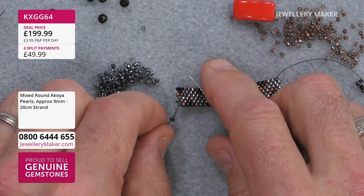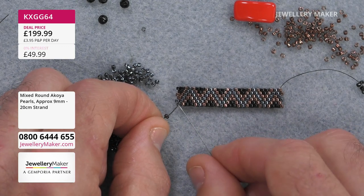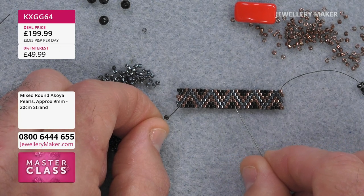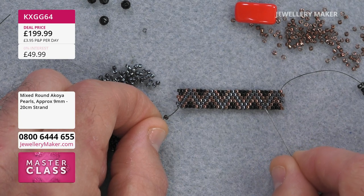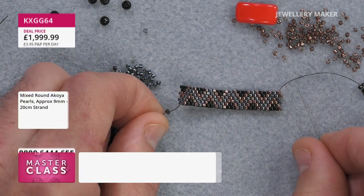And you want to count 50 rows. So if you go along the bottom and each bead, you add in denominations of two. So you've got 2, 4, 6, 8, 10, 12, 14, 16, 18, 20, 22, 24, 26, 28, 30, 32, 34, 36, 38, 40, 42, 44, 46, 48, 50. So you've got enough there to complete your carrier bead band.